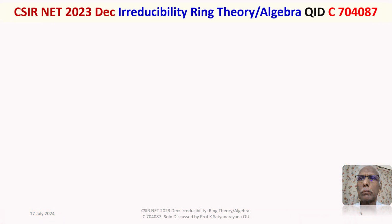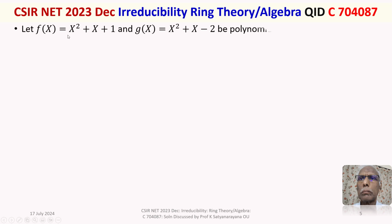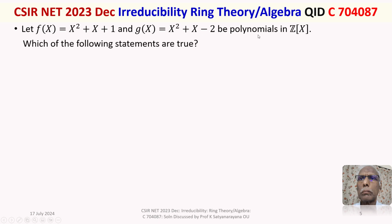The given question is, let f of x is equal to x square plus x plus 1 and g of x is equal to x square plus x minus 2 be polynomials in Z bracket x, that is a polynomial ring over the set of integers. Then which of the following statements are true? We are given 4 options.